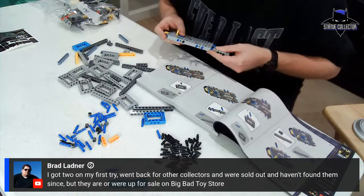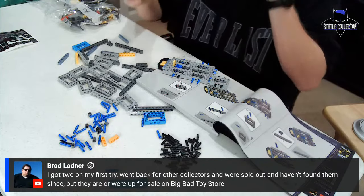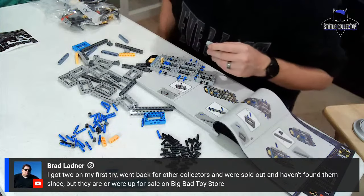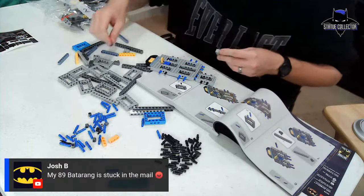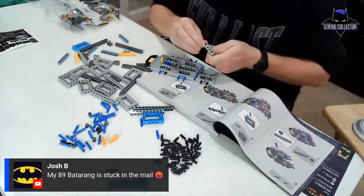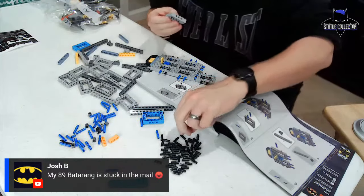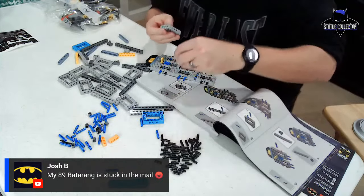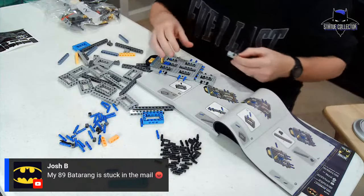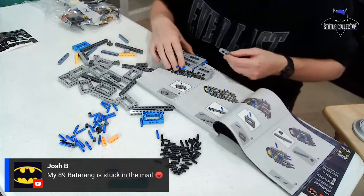Brad got the Batarang. Oh, Brad got one. That's fantastic. I did see that they were going up for pre-order, but I don't think they come out till like August, Brad. Josh B's 89 Batarang is stuck in the mail. And you can only buy the Batarangs in person. You can't buy them online, which I don't really understand. They're made by NECA. They're not being sold on Amazon, which is just kind of weird.